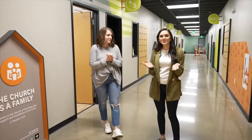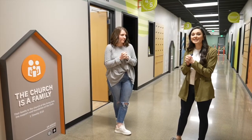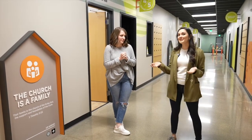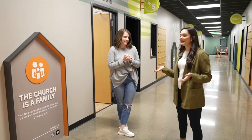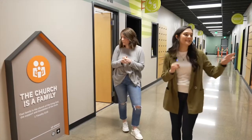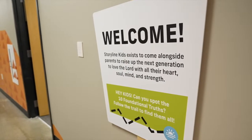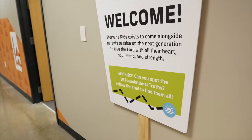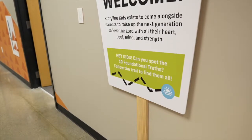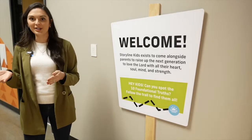Yeah, so our foundational truths are 10 key components of Christian theology that we want our kids to know by the time that they graduate from Storyline Kids. So we thought it would be a fun thing to incorporate that into our hallway design. Over on this wall, we have just a little welcome sign that says, can you find all of the foundational truths that are on the wall? So we kind of designed it like a trail map, where each of the foundational truths act as a trail sign for the next trail for you to find.